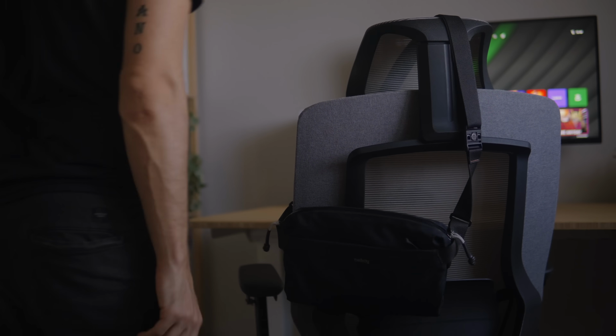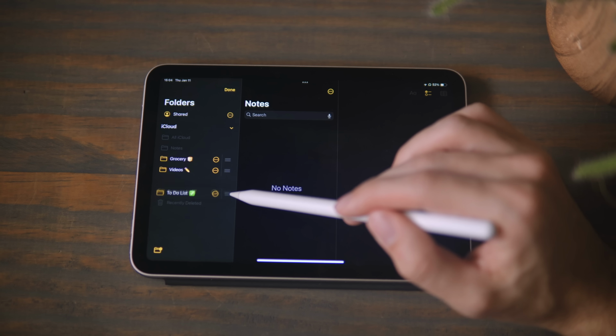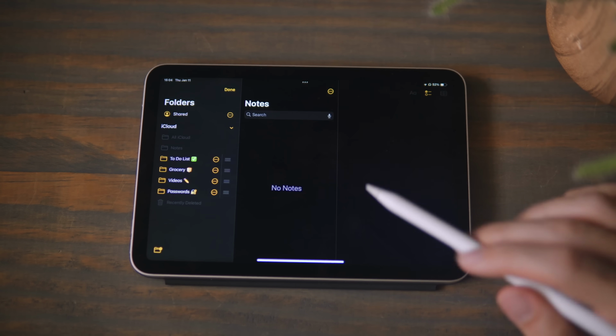There is a plethora of apps like this out there, and Notes is far from perfect, but if you just want the simplest, no-nonsense way of digitally organizing your life, for me, I can say this has most of everything I need. Anyways, these are just a few ways I organize different parts of my life using Notes.